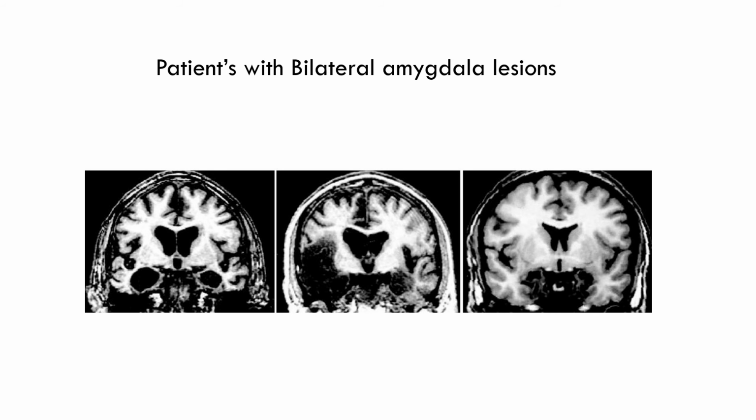This is just a picture that I Googled for patients with bilateral amygdala lesions. It didn't specify which one, but you can see here that it's definitely impacting their brain here.